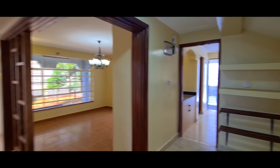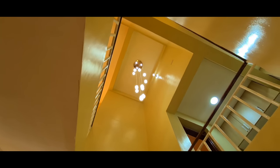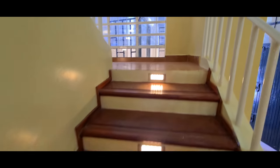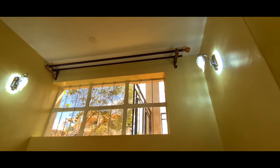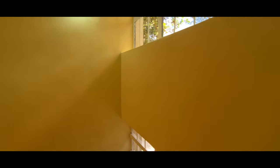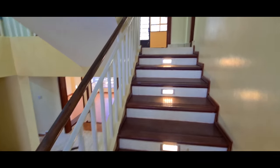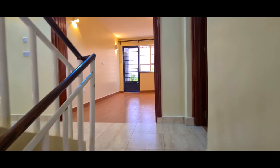I love the view from here. And when you look up, you see a very nice chandelier shining on you. The steps have lights on them. You have other lights here. I love the house. It has many windows. And I think even at night it will have more lights because there is light everywhere.